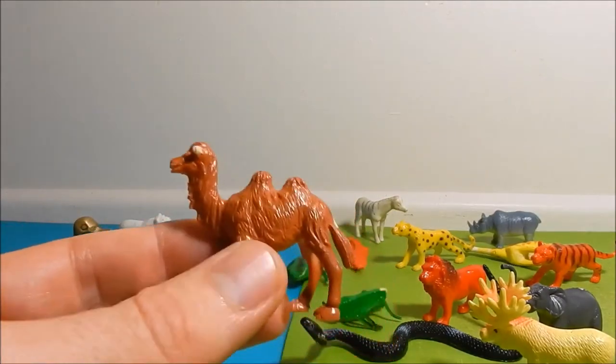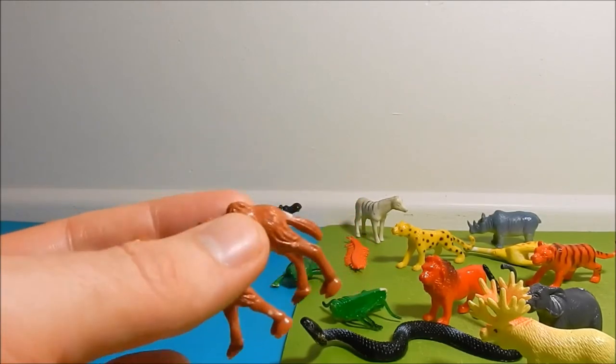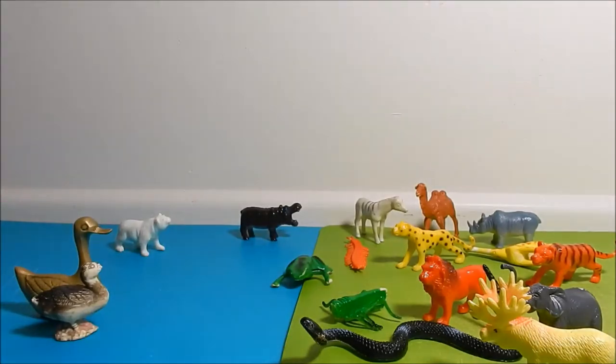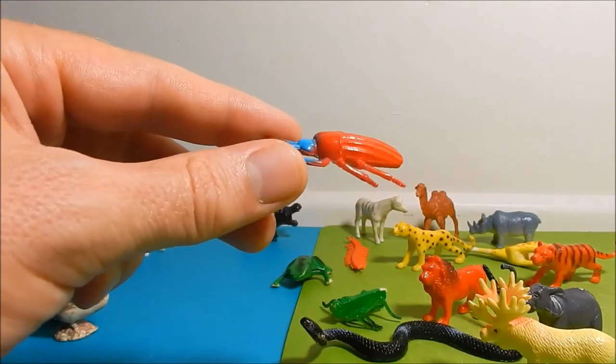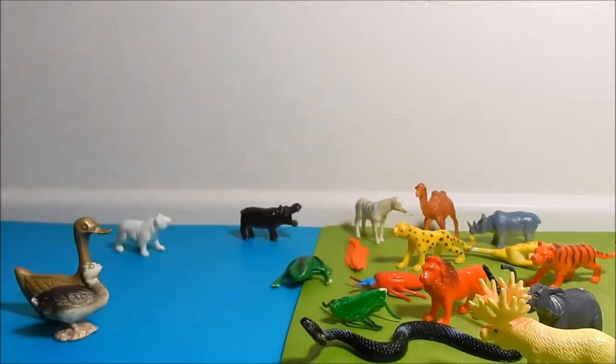A camel. Camels are usually found in the desert. They can last a long time without eating or drinking. Those humps store lots of fat. So I think they can go for about 10 days without water. And a beetle. There's hundreds of thousands of different types of beetles. They're one of the most common animals in this world.